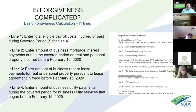So the first thing is line 1. You're going to enter the total eligible payroll costs, and this comes from your Schedule A, which we'll show in a second. Line 2 is the amount of business mortgage interest payments during the covered period. Line 3 is your rent or lease payments on real property. Line 4 is your utility payments. Okay, so far we've gone through the first four, pretty straightforward.